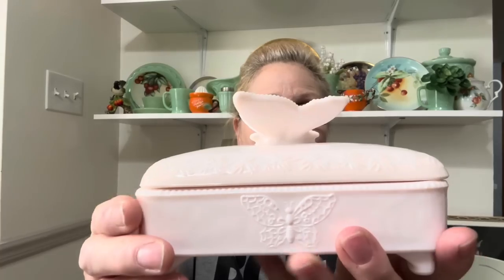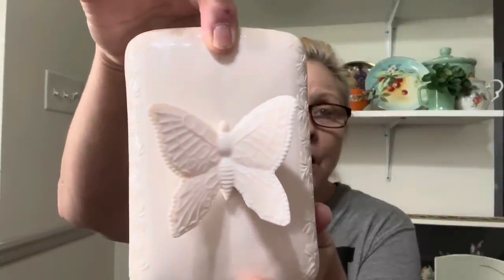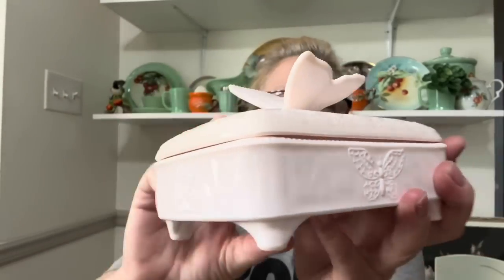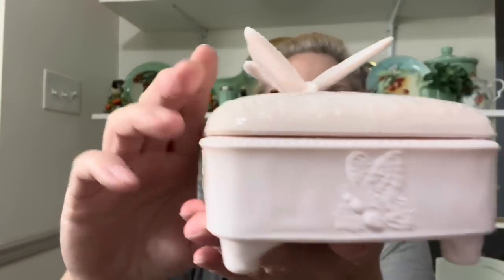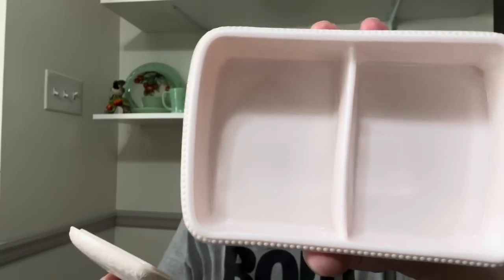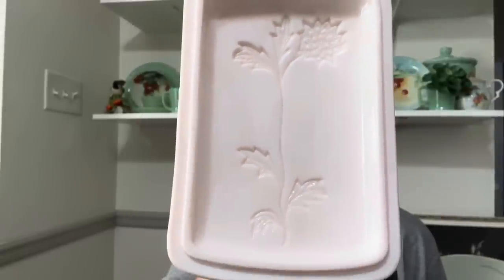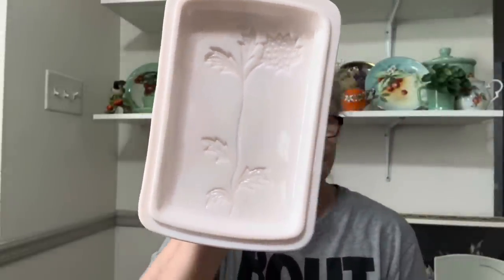Item number two, and I don't come across pink milk glass very often. And this is beautiful. Look at this pink milk glass covered dish with the butterfly handle. Oh boy. Isn't this a beauty? Holy cow. Here's the inside. No chips, cracks, or flea bites anywhere on this. And look at how beautiful. They even impressed a flower design on the inside of the lid.